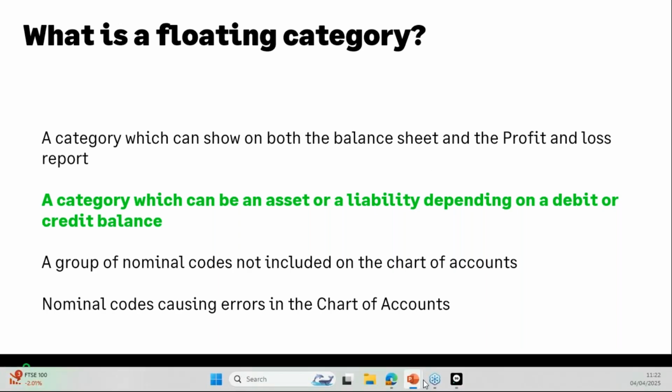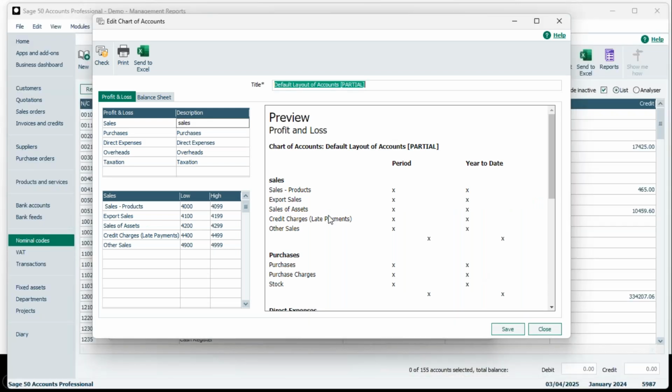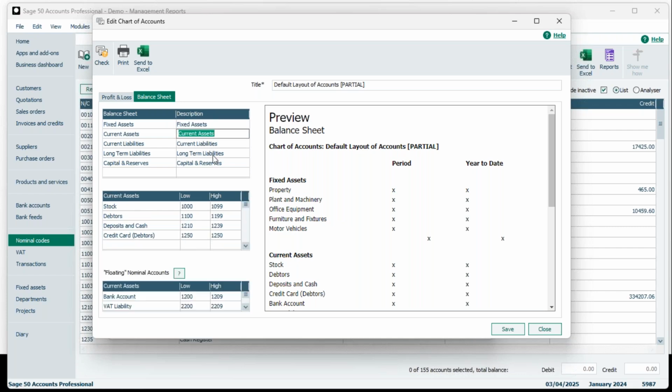Now, again, just to show you where you can see that, in your chart of accounts, in your current assets and your current liabilities, which fall on the balance sheet, if we just select that, we have the floating nominal codes at the bottom. So we've got that extra box. But we also need to make sure if it's floating as an asset, it's also floating as a liability too. So that can sometimes cause the errors there.